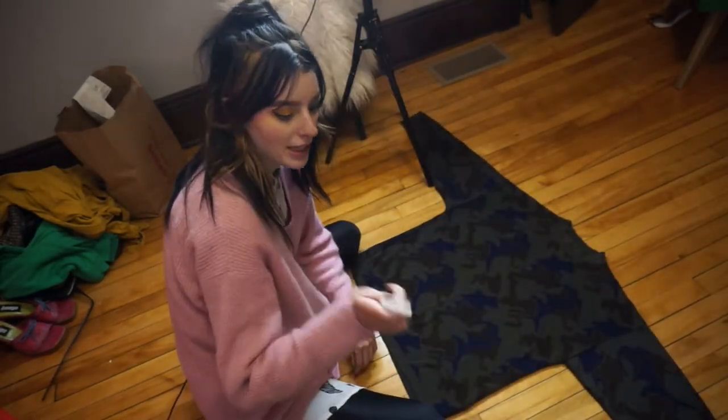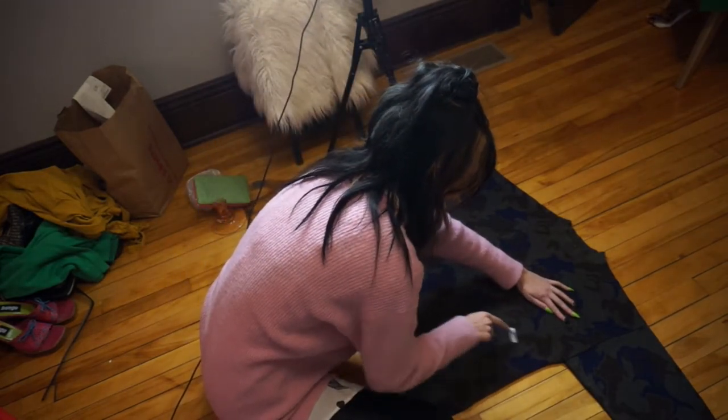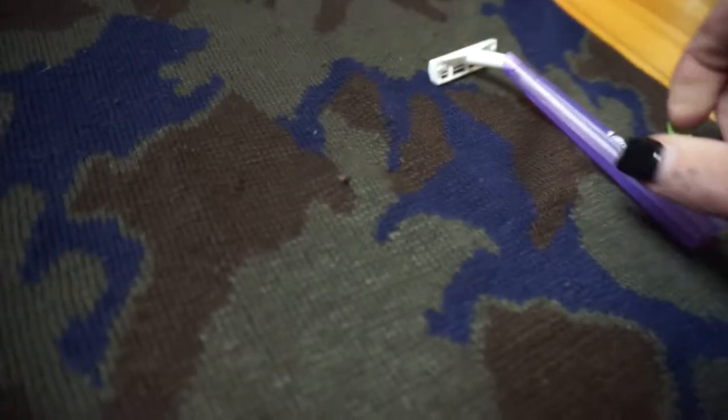I'll show you with the razor. So really all you do is you just run right over the pills. So you can see all of this came off and it's just loose threads.